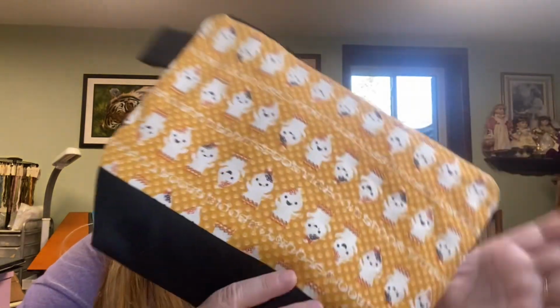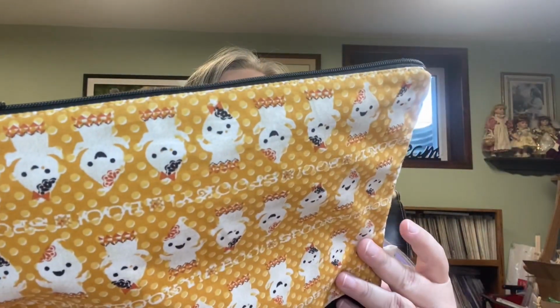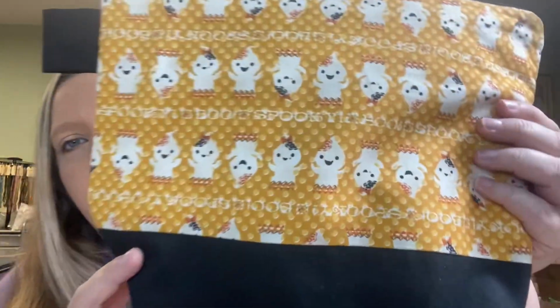So my project bag is a really cute one from Evertote, the little ghosts. It's cute.